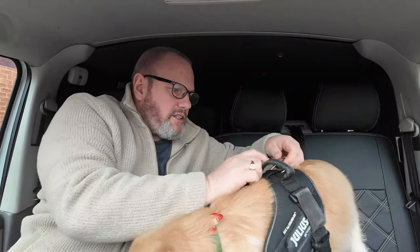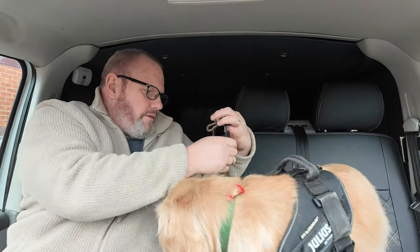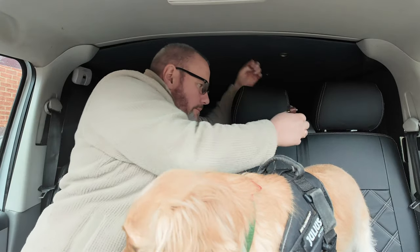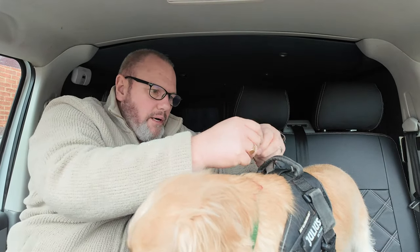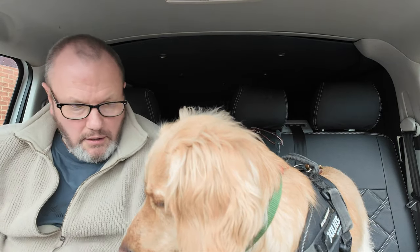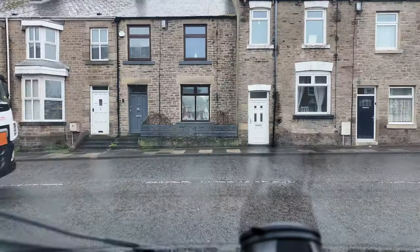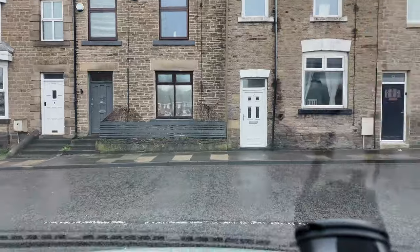Hey, Bracken, come here. Let's get you fastened in. Fastened through there. And over the middle. And get that back on your harness. That's a good boy. Stay. Right. You ready? It's rock and roll. Yes, he certainly is. Let's head out.